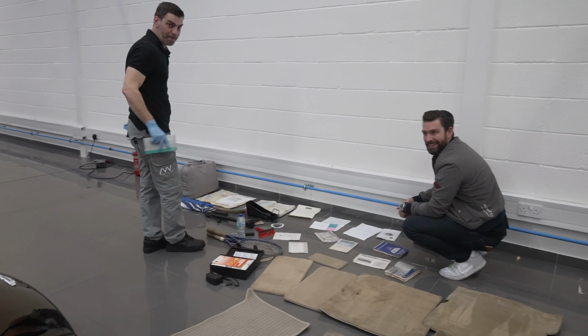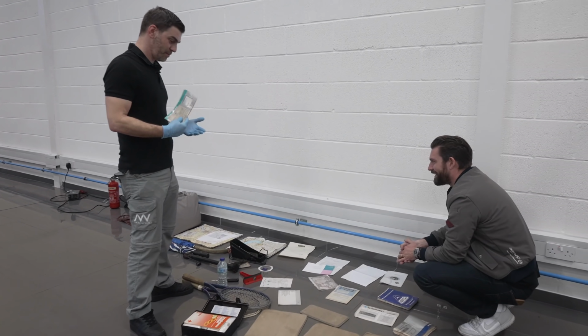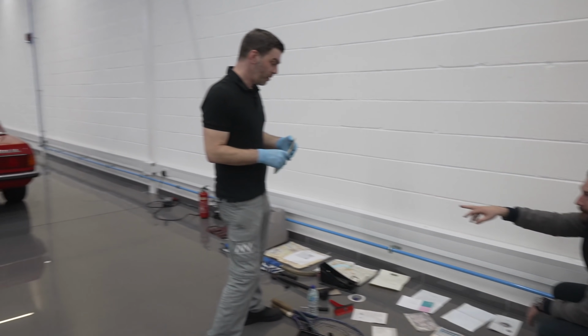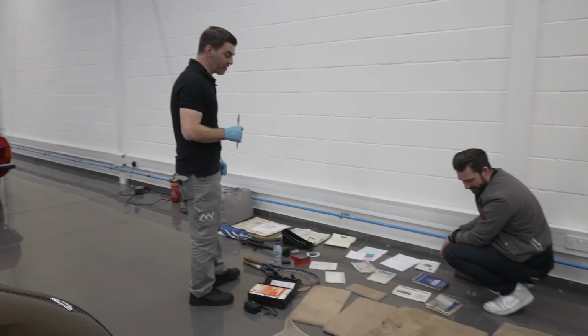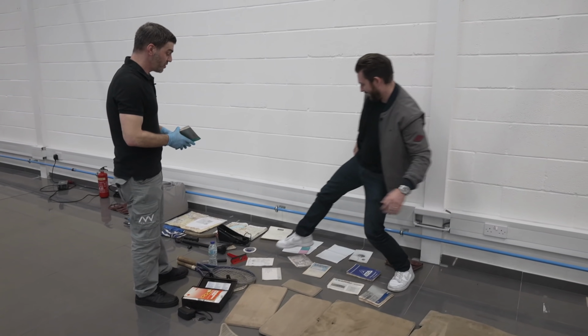Right, come and check this out. This is some of the more obscure stuff that happens here on a day-to-day. So Afa, am I right in thinking you've just unloaded all this stuff out of the back of the 300 SL? Yeah, we're detailing this SL, bringing some life back into it, and at some point he's had damp issues. A lot of damp issues.